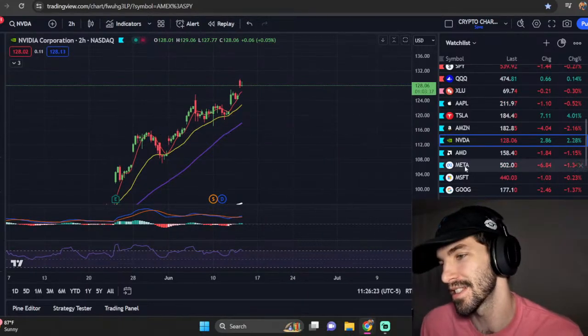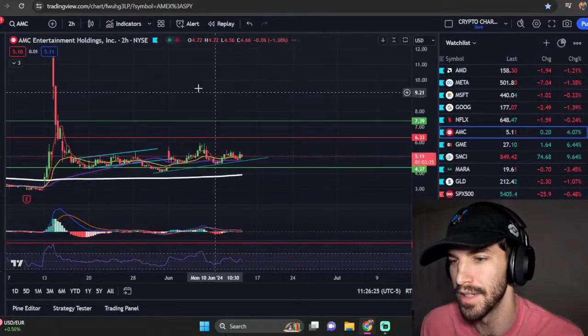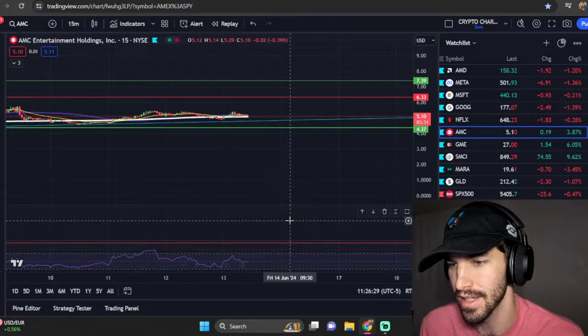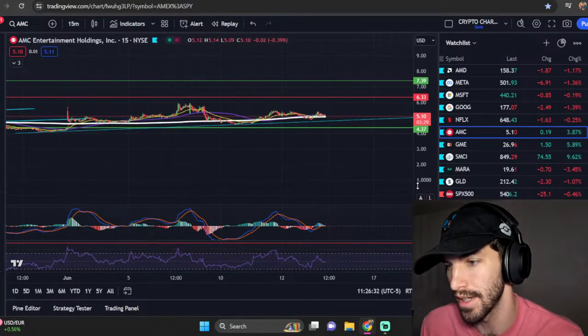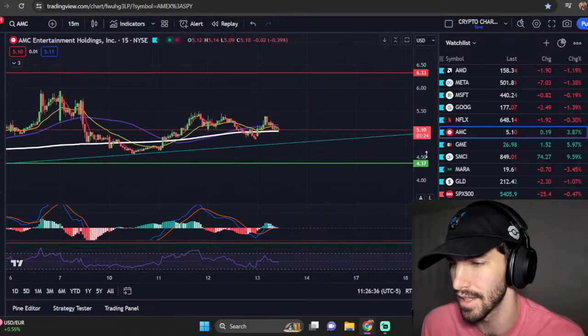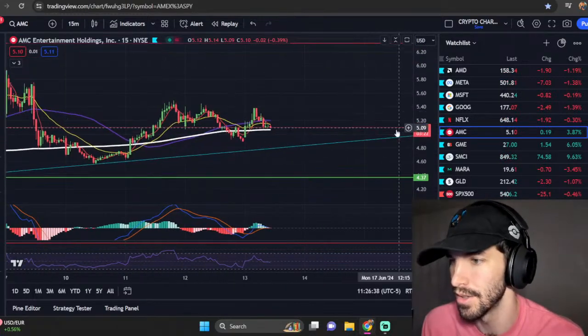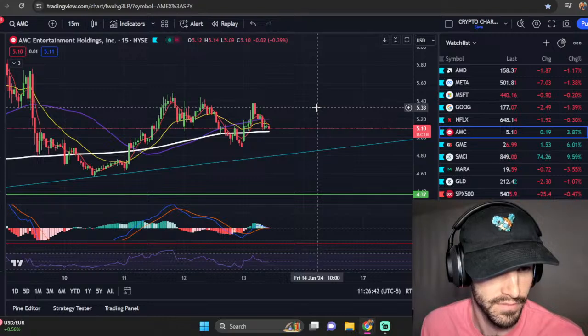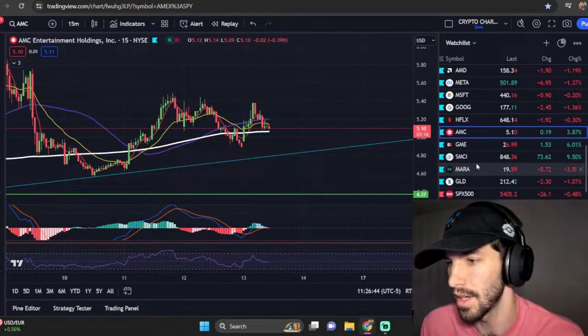Is it going to break $6? As of right now, AMC would say I'm not breaking $6. The 15-minute is telling me it is not going to break $6 as of right now. That can change by the end of the day, but right now it's saying I'm pulling back, I'm going negative, so downside is the most likely scenario if this bar holds.